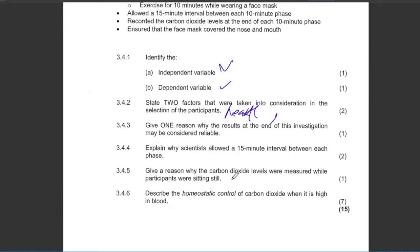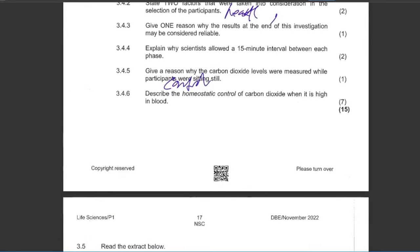Give a reason why carbon dioxide levels were measured at the beginning. The reason is that we want a control experiment. So this acts as a control experiment to see that the carbon dioxide being produced came from the mask activity, not that they had already been producing this carbon dioxide. We have to see before and then after applying the mask, or without a mask or the activity.